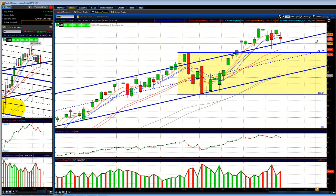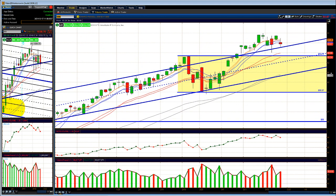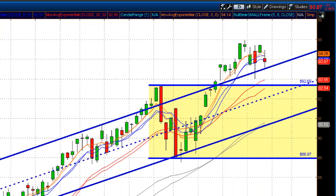It closed at 93.87, down $1.83. It was the index showing a lot of relative weakness compared to the other indices intraday, and it did lead the market down today. But as you can see here, it bounced off of its lows. You can see how this key trend line that I've been tracking with you guys is coming into play as we bounced off of it today.